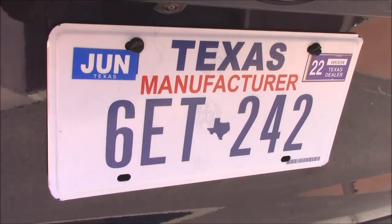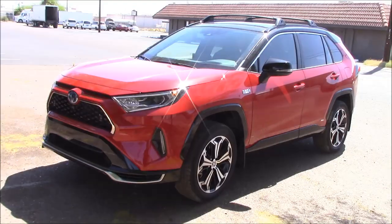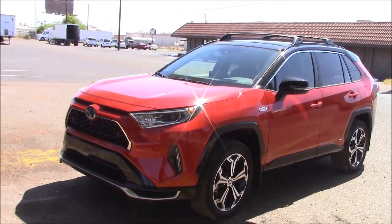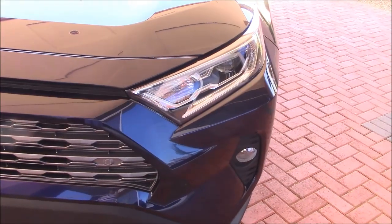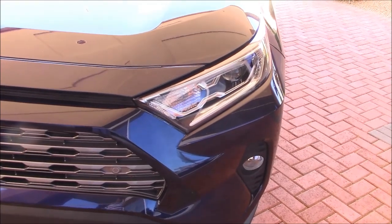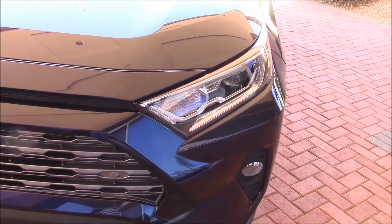Sent it all the way from Toyota headquarters in Texas. We actually have two hybrids to drive, including the second one. We'll talk about this one a little bit later, called the Prime. There are several things we want to do when we get a vehicle, and the first is to check out the headlights and see how they perform in the dark. So we'll do that right now.